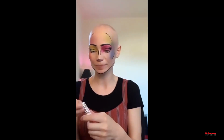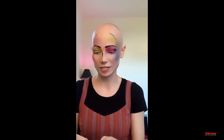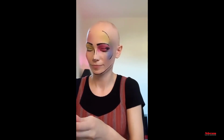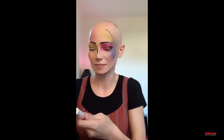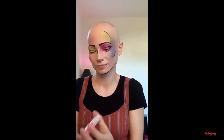Now I'm going to go ahead and add a bright lip color. I actually picked this up specifically for this look because I thought it looked really fun and bright. So hopefully it's as bright as it looks on the tube on the outside. Struggling to get this open. I do have scissors on the table I could use. Okay.